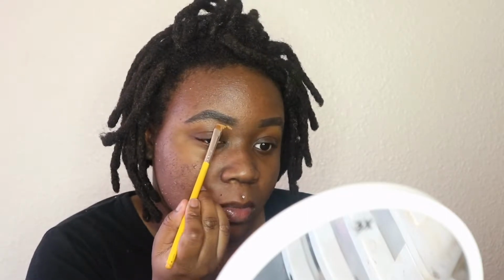I'm gonna carve out my eyebrows with the ColourPop Pretty Fresh concealer. I like using a concealer a little bit lighter than my skin tone to outline my eyebrows because it makes it pop so much more. Brows are on, popping per usual. I gotta prime my face.